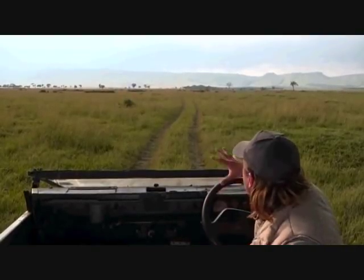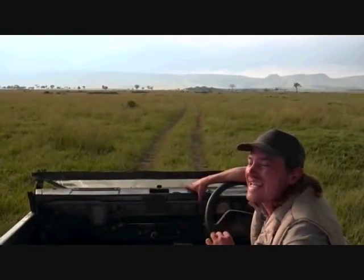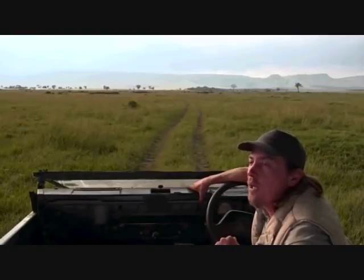Now, I'm going to keep moving. As I said, there's another massive herd of elephants up ahead, so I'm going to see if I can get into the middle of them. While we do that, let's go back to the gorgeous Thandi and cub all the way back in South Africa.